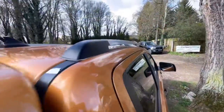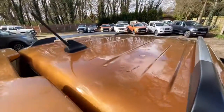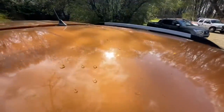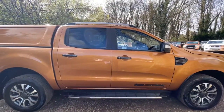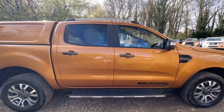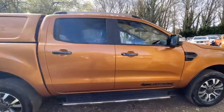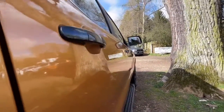Right, so let's go down the pillars on the driver's side. And again, no nasty marks or dents, everything's really nice and clean. Roof very clean as well, no nasty marks. So again, driver's side, no misalignment of gaps, all the panels look good, no mismatch of paint, everything's nice and clean, spot on.